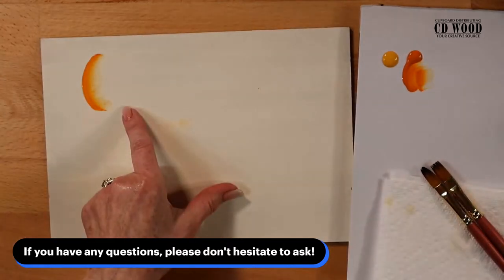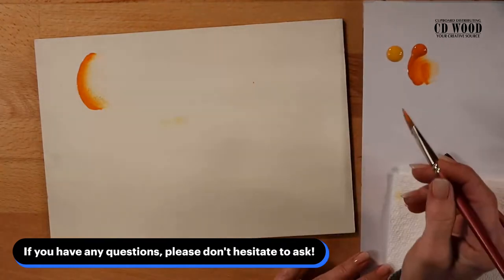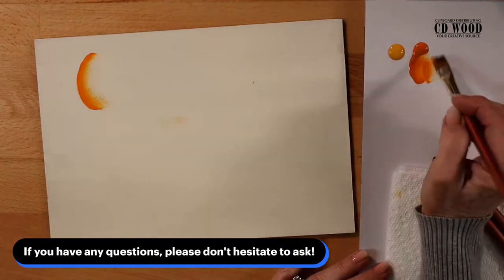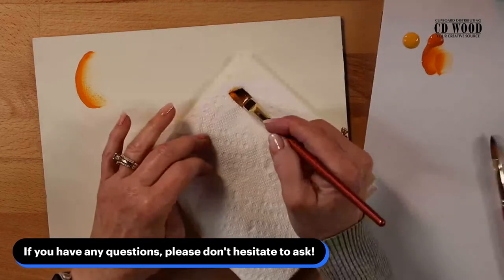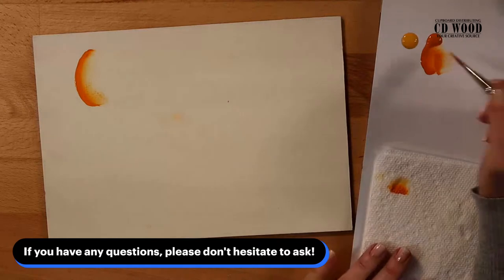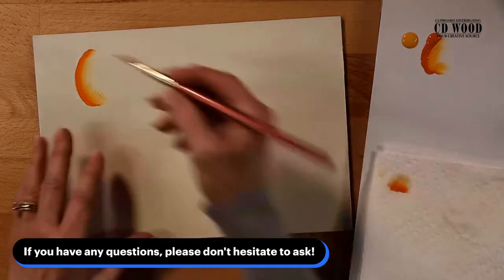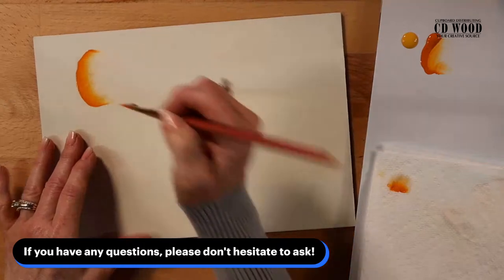Now my brush was dragging just a little bit, so that means I don't have enough water. So I can get just a touch more water. After I get water on my brush, I usually just lay it on a paper towel to draw out some of the excess. Water is such a key factor. And then I can go over and over and over.